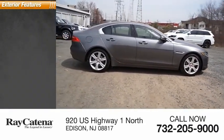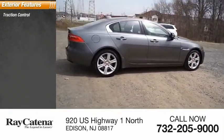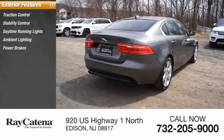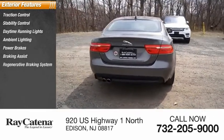Here are some of this vehicle's great options: traction control, stability control, daytime running lights, ambient lighting, power brakes, brake assist, regenerative braking system.